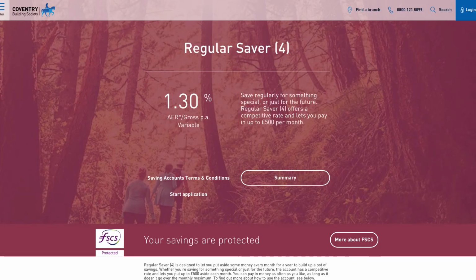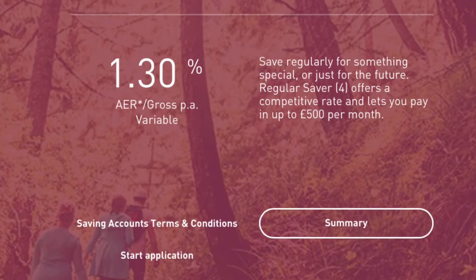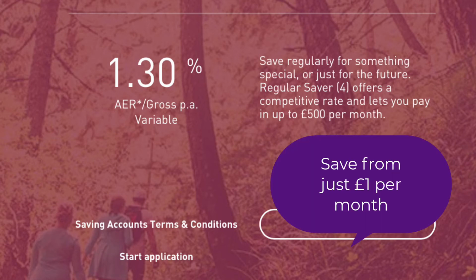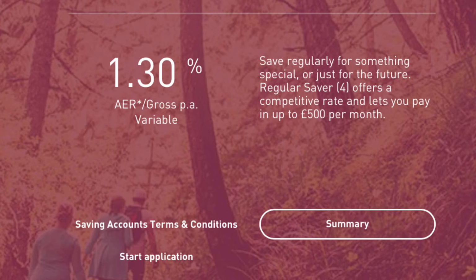So the absolute best regular savings account I've found is from Coventry Building Society. It's 1.3%. It allows you to save as little as £1 a month and as much as £500 per month. It's a 12-month period, and at the end of the term you get your interest added on. You can miss payments if you want to on this one, which is a nice touch, and you can change the amount that you pay in each month, but bear in mind there is that limit. It's up to £500 per month.